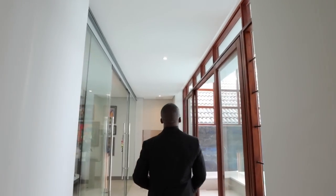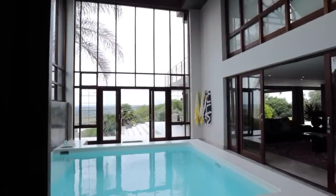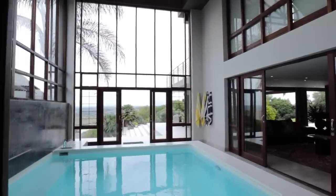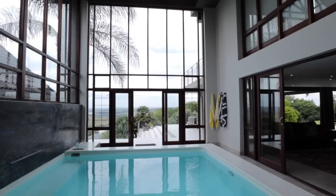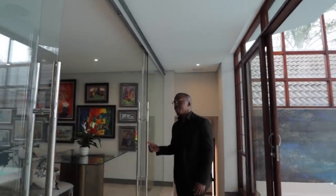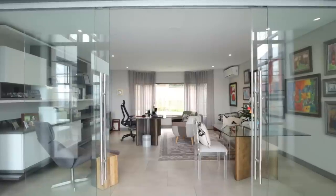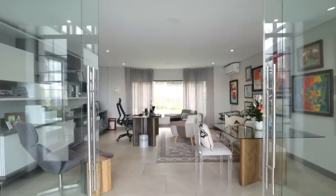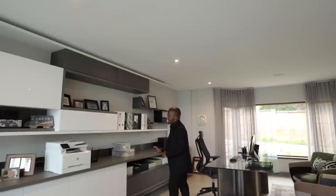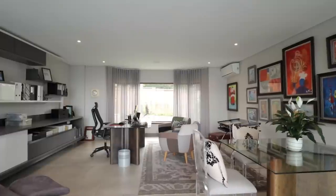So coming towards this side, as I said, double French doors, which open up to this heated pool, which also has access to the front of the home and the other main pool. Very stunning. And behind this, you do have the second study of the home. Not common that you have two studies, but very stunning. Similar finishes where you have this open shelving, gray, white cabinetry finish, a gloss finish, and then, as I said, stunning artworks.